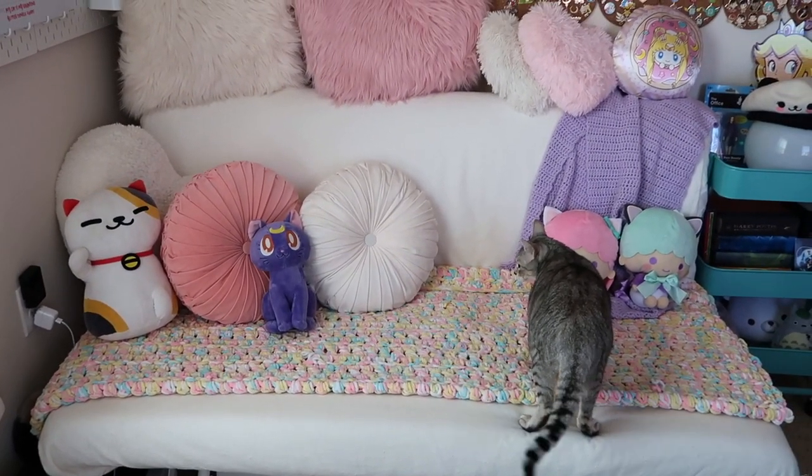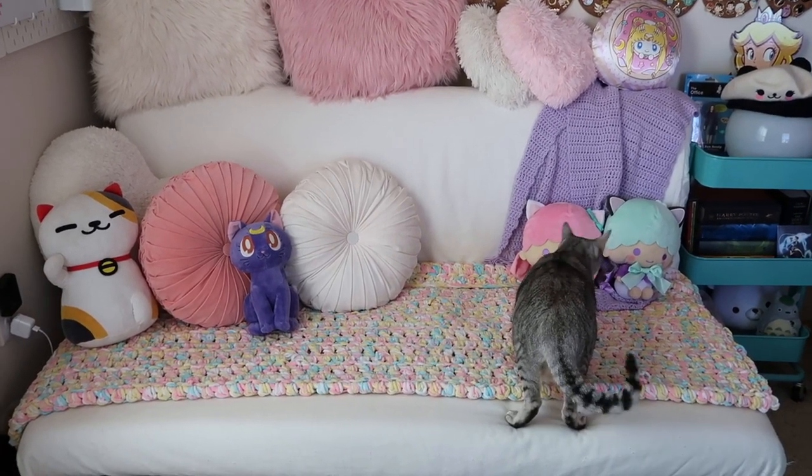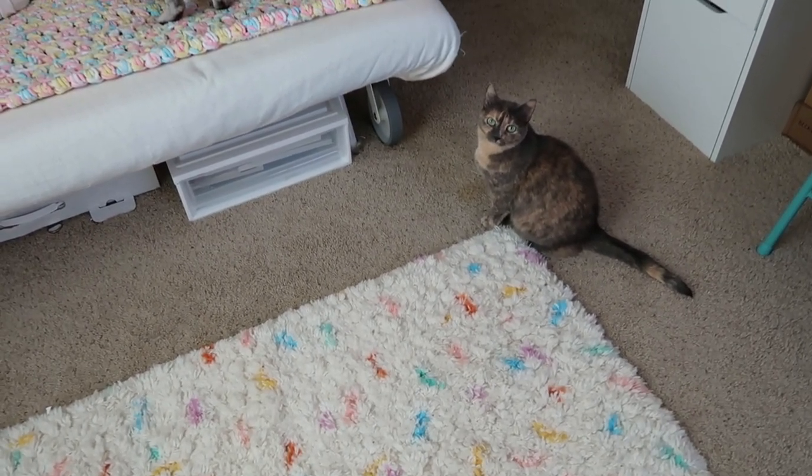He's like, why are you in my space? I had another blanket there that I had to move for the video, and he's mad at me. Can you tell? Sprinkles is here too. Hey, Sprink.